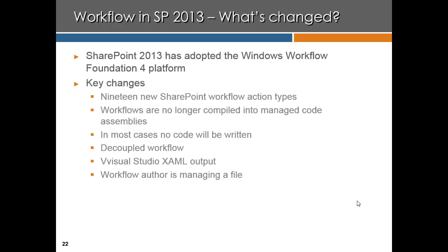Well, again, there's 19 new SharePoint workflow action steps, and the emphasis is reduction in the amount of custom code that will be written. From the performance side of the house, they decoupled the workflow from the SharePoint farm, and what that does for us when we start processing thousands of different workflow instances is that we're offsetting that liability relative to the performance of the environment. The other key step is the Visual Studio XAML output. So in this situation, we're able to develop XAML-based code within Visual Studio, export that into SharePoint Designer, and capitalize on the visual aspects of the workflow while capitalizing on custom developed code.